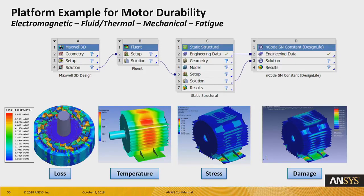So you are taking the electromagnetic loss from Maxwell and imposing it as a load in Fluent. And so Fluent can now predict the temperature based on the electromagnetic loss. So you can output the temperature from Fluent. And also there is a link to the structural domain, where Maxwell will compute the forces on each of the rotor or stator tooltips. And you can couple those forces into Ansys structural to look at the deformation. And you can use the acoustic harmonic response solver there to see what is the noise it is generating within a room, for example. And you can predict the damage using nCode.